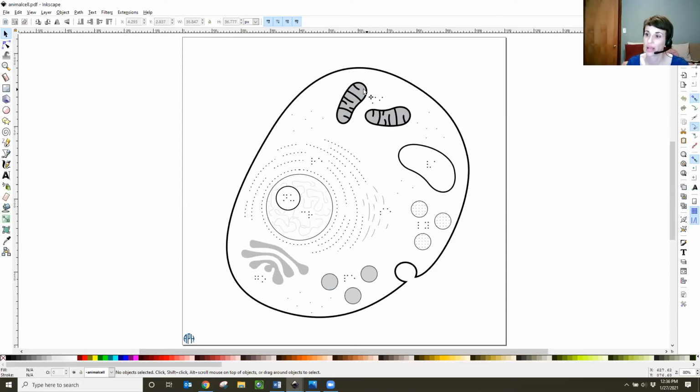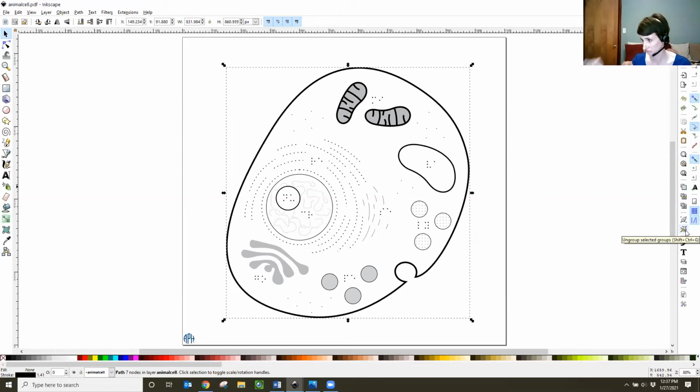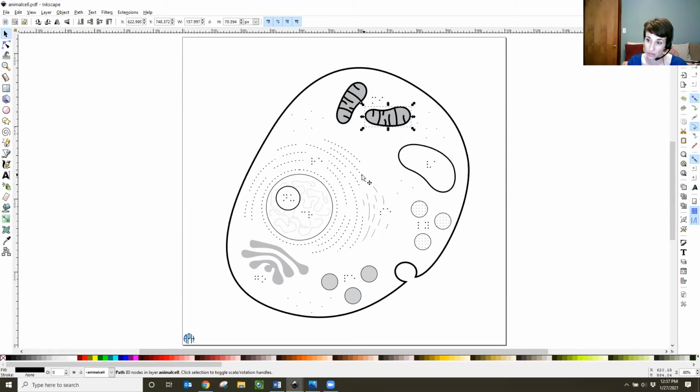Okay. So here is the animal cell, and I have selected it. As you see, we just have the one box. That means everything is grouped together to act as one thing. So to ungroup it, there is a button on your right-hand side about 3/4 the way down. It's ungroup. Or you can select Control, Shift, and G together. That ungroups everything. And now we have individual clicks of things you can work with.